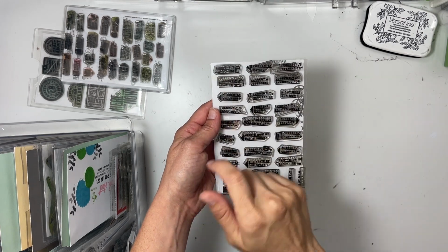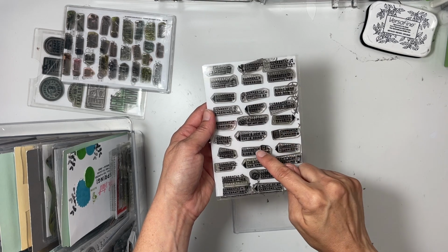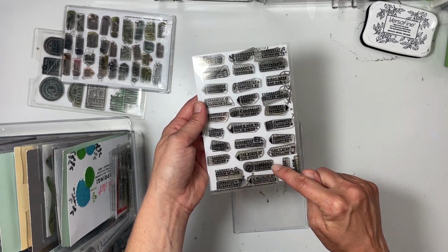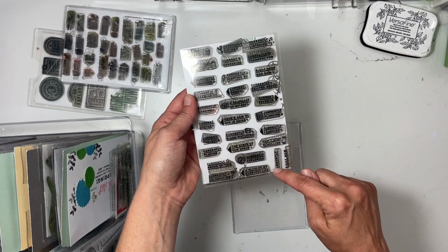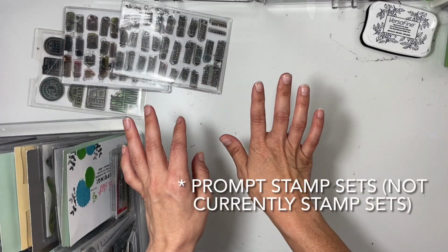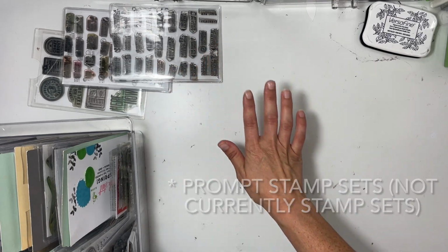So currently reading, currently thankful for, currently binge watching, the state of our space, currently exploring, and a slice of my everyday life. So that is just a few of the currently stamp sets. I love them.